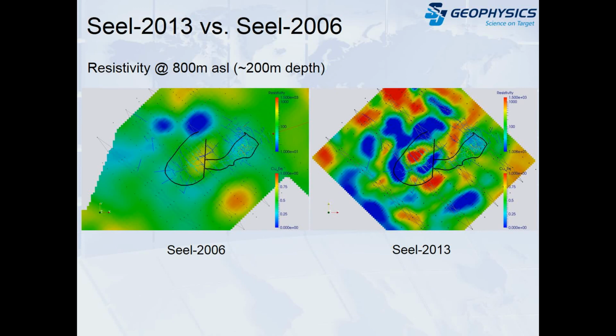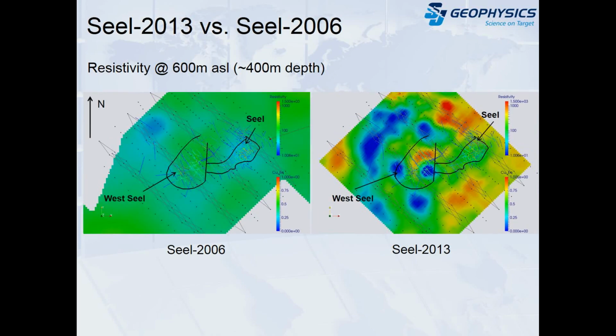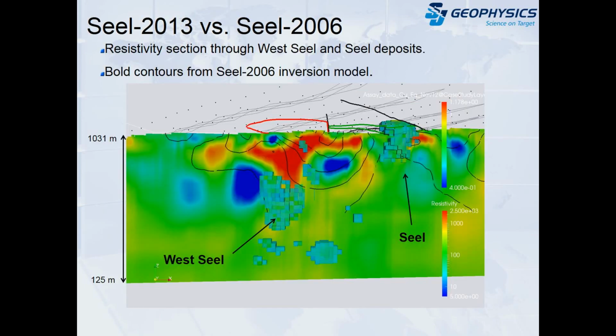This still shows these complex structures. And this is going down 400 meters, and the earlier data is completely washed out, and you're still seeing very good data. You still see this resistivity high and those resistivity lows. Compared on section, these black contour lines are the 2006 data from the 2D, and the rest of the section is from our new survey. You can see we're easily getting down to around 500 to 600 meters, and we're still seeing good data.